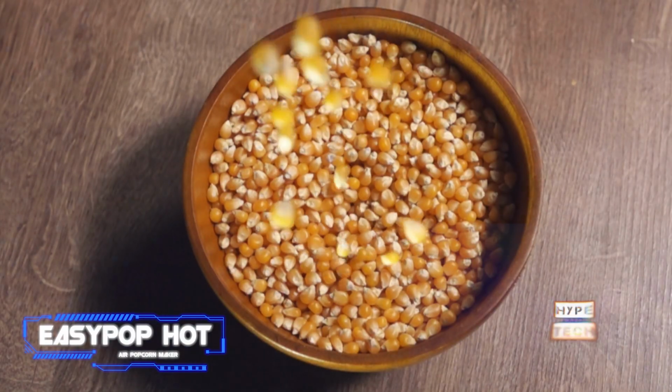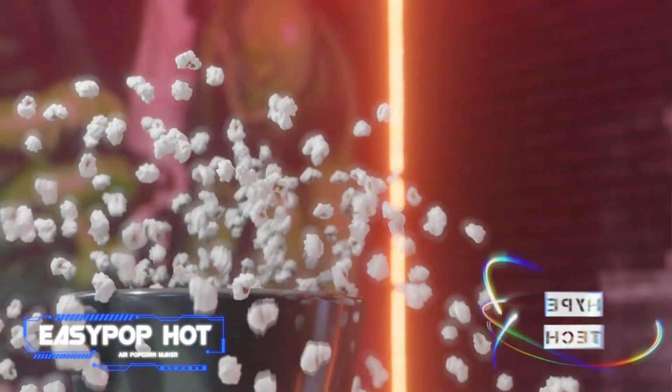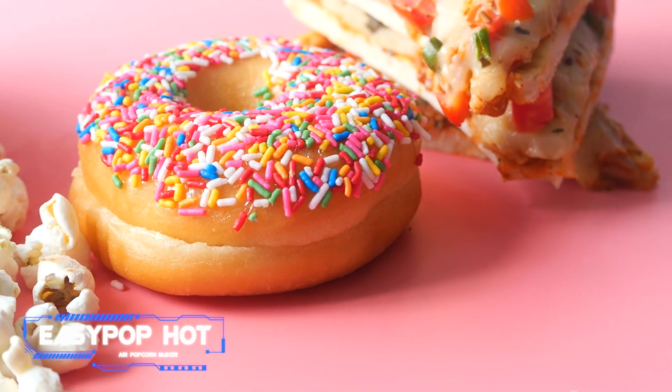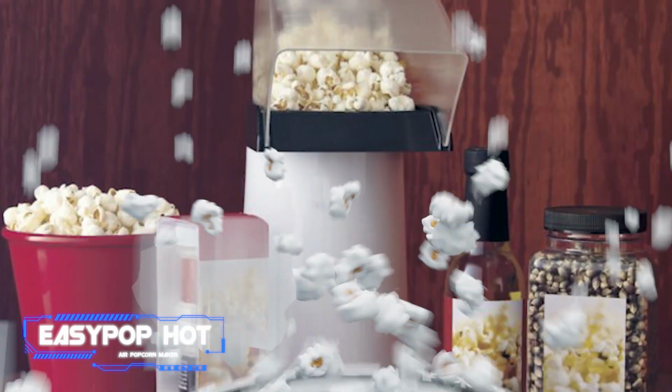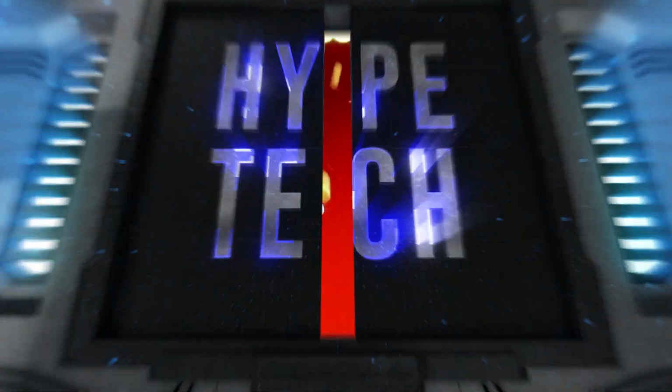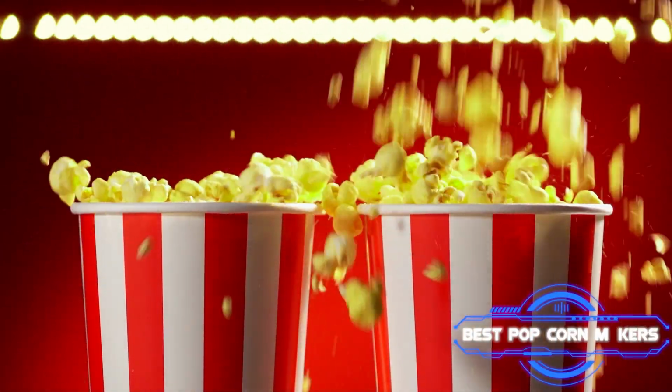For the best performance, we suggest adding only up to the recommended amount of popcorn kernels to prevent the machine from overheating. Also, make sure to empty out the base so that any unpopped kernels don't stick around and burn the next time you use it. That brings us to the end of our review and buyer's guide for the best popcorn maker.